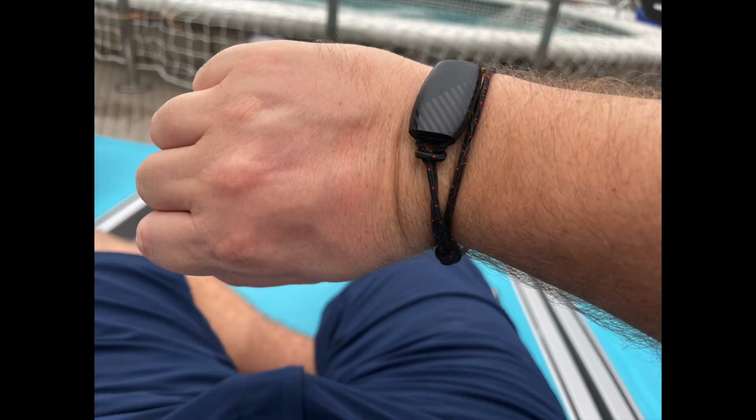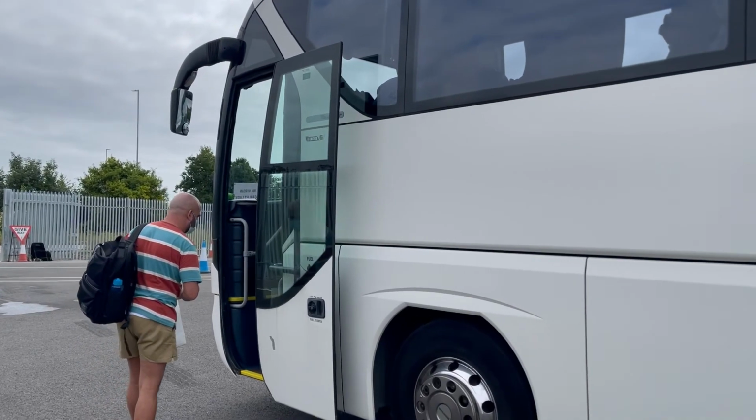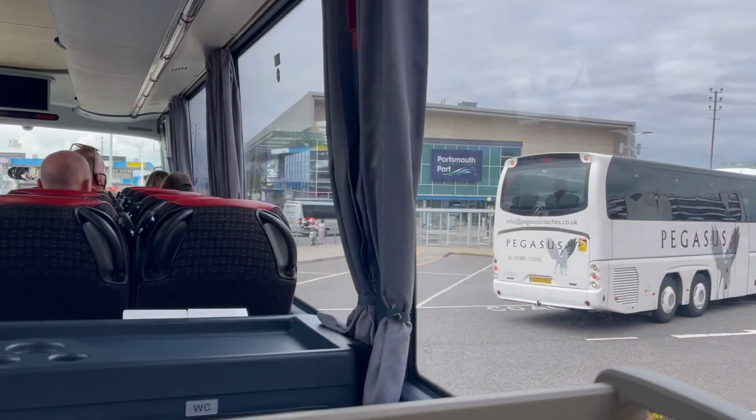Paul was called out first and given our package with our wristbands we would use to open our room and also charge things to our account. About 5 minutes later, my name was then called. We were both given purple wristbands like the ones you get at events to say that testing was all done and cleared. We then boarded a shuttle which took us to the cruise terminal and a few steps closer to the ship.